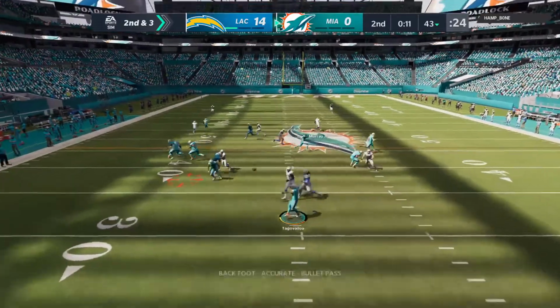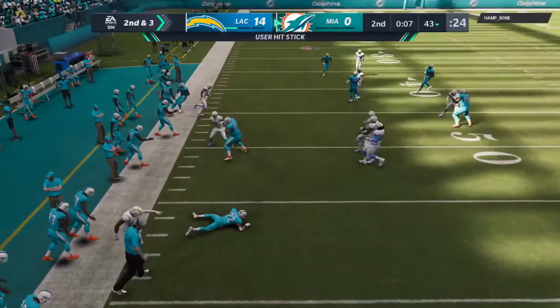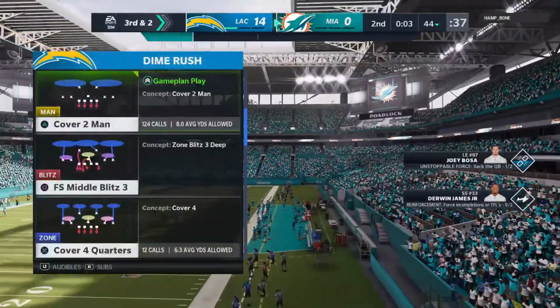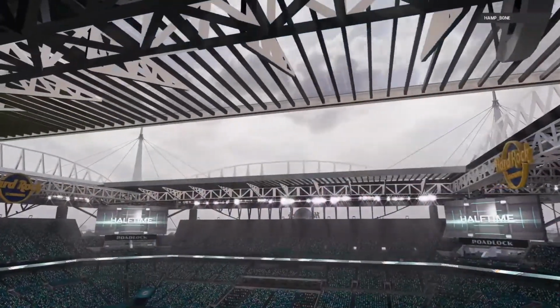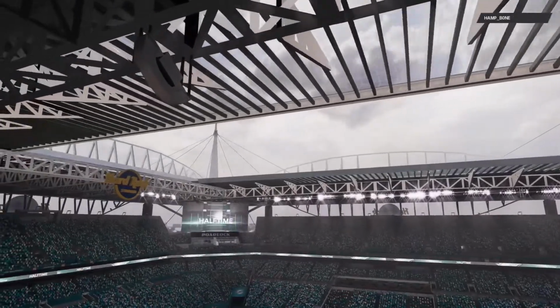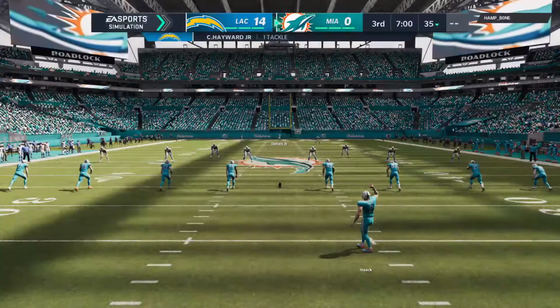Looking to pass. Tua. Oh, it's a screen pass. That's complete. Just a gain of a yard in what in all likelihood will be the final play of the first half. To Matt Breida. So we have reached halftime. Intermission with the visiting Chargers on top. As we go up to Orlando now and hand it over to Jonathan Coachman with our EA Sports Halftime Report.